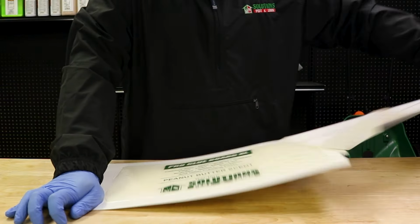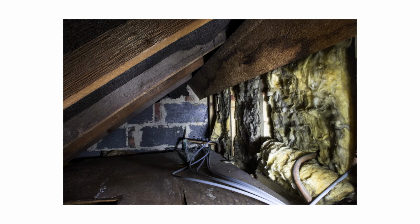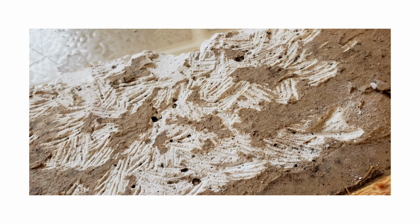The best places to set traps are where you've seen rodent activity. In a residential property, these can often be the darker, tighter corners in an attic. Look for gnaw marks, grease marks, and nesting activity to determine the best spots.